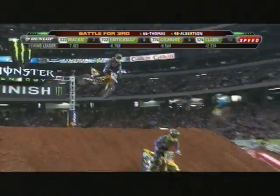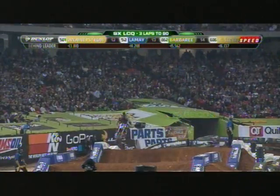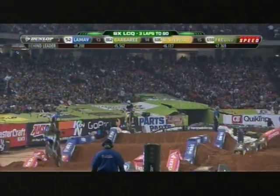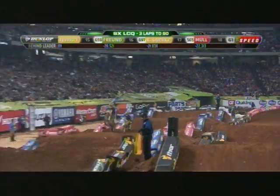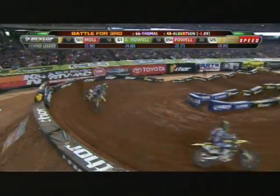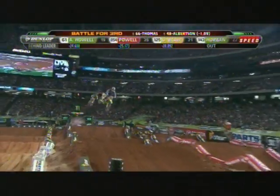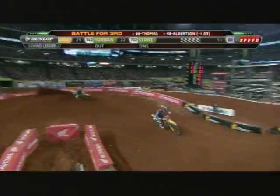So by riding aggressive in this spot, it really doesn't do any of them any good. It slows them down. They lose more contact from Partridge, and you don't want that. Canary doing a nice job, just about 2 seconds in front of Partridge. Here's Thomas and Albertson battling back here. Thomas on his BTOsports.com number 66. Albertson right there on the matching machine.